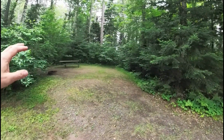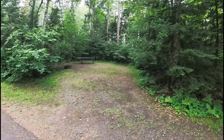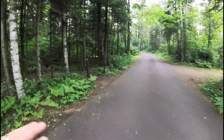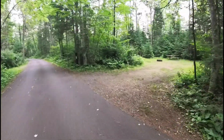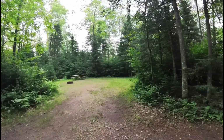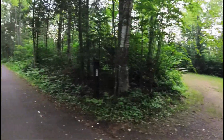1904. Not incredibly large. This is actually a very small site, tent only. You really don't have much room to play in there. Trail that takes you down towards the water. 1905. This one's a little deeper. There's a little more room back in there than some of the others. It's still not a huge RV site or anything like that.